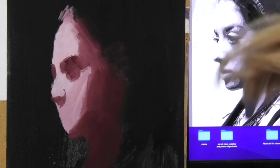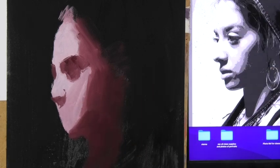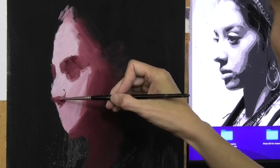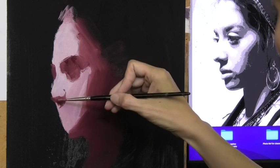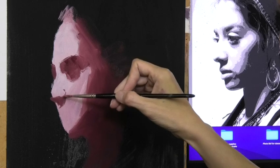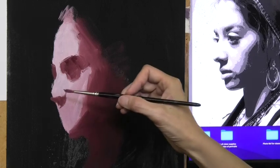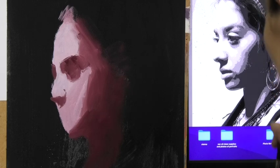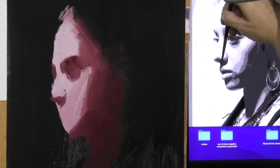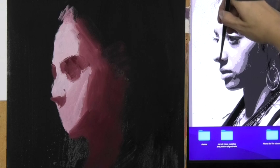It's really just getting yourself to walk the edge of a shadow and not look inside that shadow. But the shadow can be a value 5, the shadow could be a value 2. But it's literally just seeing that whole shadow as a shape in itself, and trying your hardest not to want to over-explain. So now I put my brush up to the screen and I see exactly where this comes.